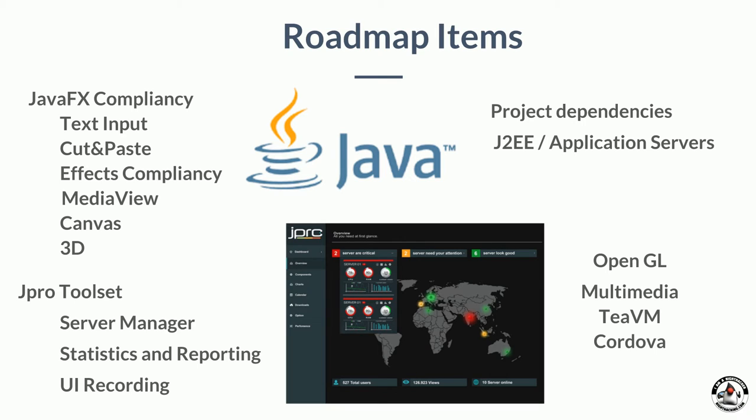The media view, or more exactly the media player, is not 100% covered yet. But this is also one of those topics which are not so hard to solve. And then we have two topics left in the list, which require more work to support the canvas 100%. That is probably not a couple of weeks away. Then we are probably talking about a couple of months. And the 3D support is something which we maybe will never support 100% as it is in JavaFX today.